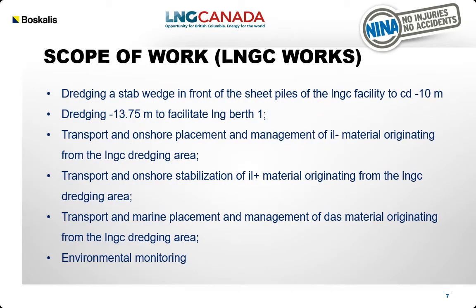The LNGC scope of work includes dredging a stab wedge in front of the sheet piles of the LNG facility to CD negative 10 meters, dredging to negative 13.75 meters to facilitate LNG berth 1, transport and onshore placement and management of IL negative material originating from the LNGC dredging area, transport and onshore stabilization of IL plus materials originating from the LNGC dredging area, transport and marine placement and management of DAS material originating from the LNGC dredging area, and environmental monitoring.